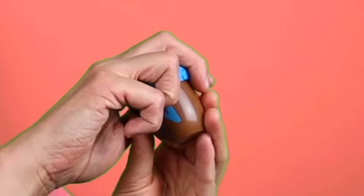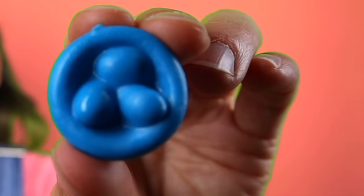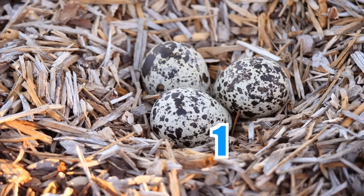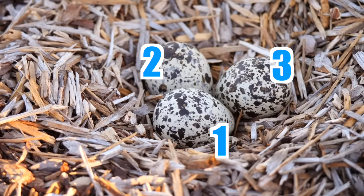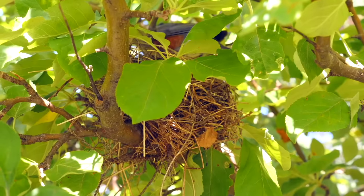This acorn has an N on it. I wonder what's inside. Say open. Open. Ooh, it's a nest. Nest. This nest has three little eggs inside. One, two, three eggs inside a little nest. Birds make nests to lay their eggs in. Have you ever seen a nest in a tree? Wow.